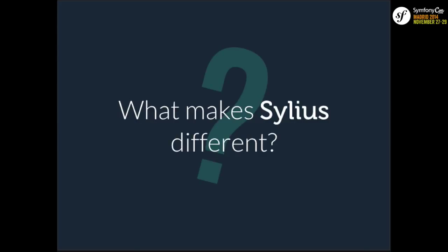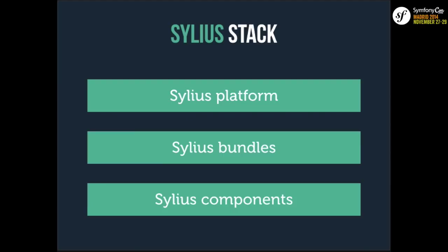So what really makes Sylius different from what we have on the market? Because it's not enough to say that, hey, this is new, and the other projects are bad because they are old. So there needs to be a good reason for creating a new platform. So first of all, Sylius is a set of PHP commerce components. Basically, it doesn't matter what kind of framework you are using, you can still benefit from the components.